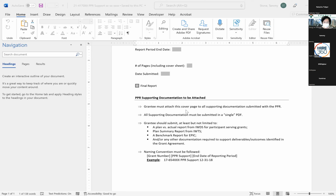So you're going to be submitting this to us with this. And once again, the naming convention is going to be the same. It's going to be your 21-4170 grant number, PPR support, and then the quarter end date. So for this one, it's going to be 06/30/2022.